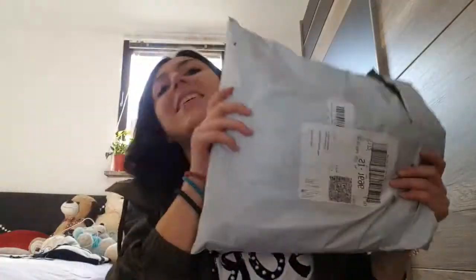I got clothes from Shein and here is the package. I can't wait to open it and try all the clothes on. We're definitely going to open it together so we can see what goodies we have. First, let me just tell you everything about the ordering and the delivery.